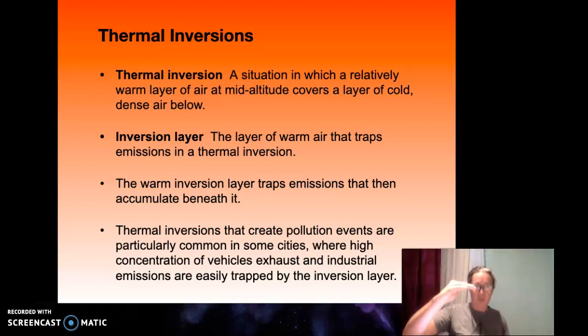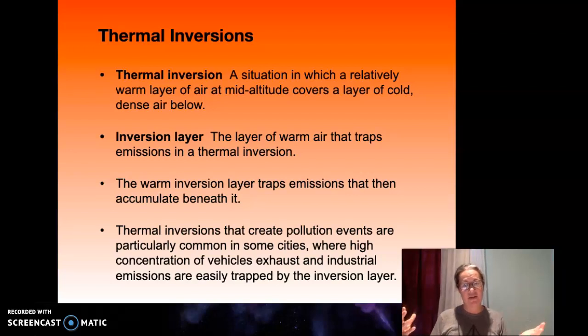They accumulate below it, and the thermal inversions that create pollution events are particularly common in cities where there's a high concentration of vehicle exhaust, where the air is relatively warm, and where it's relatively still, where we don't have super high winds. So the entire California Valley. Oh, it's an issue for us.